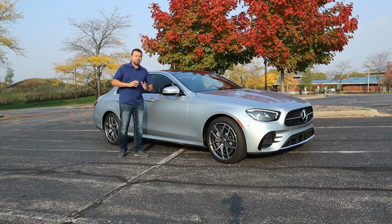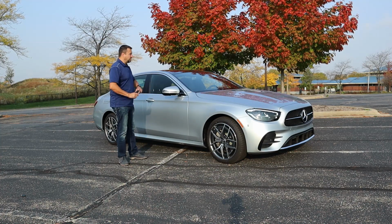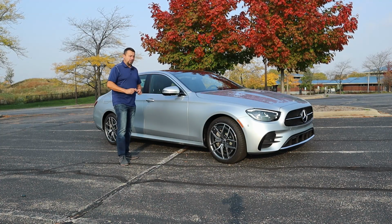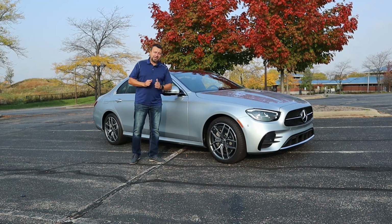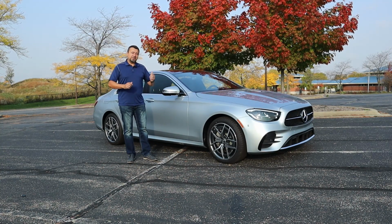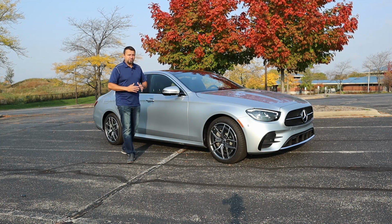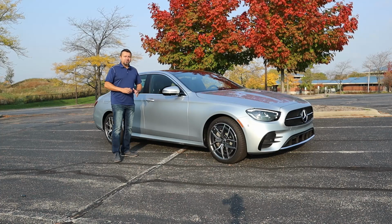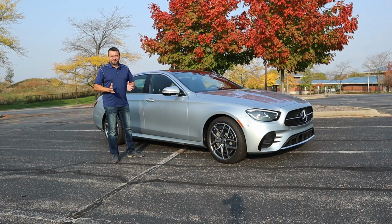But today what we're going to do is, as always, I'm going to take you on the tour of this vehicle. I'm going to take you on the tour on the outside of this car. We're going to point out some of the new, fresh, redesigned features of it, as well as I'm going to take you on the tour of the inside, which has a lot of big changes on the interior of this vehicle as well. And then we're going to take it for a spin. So if you're ready, let's go.